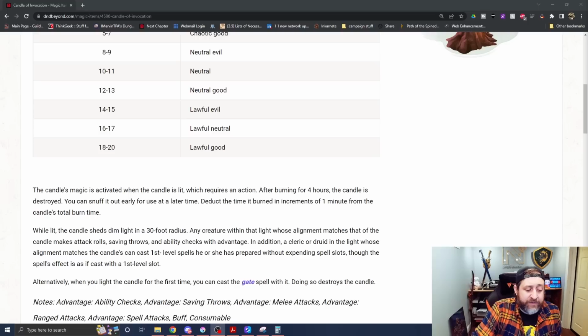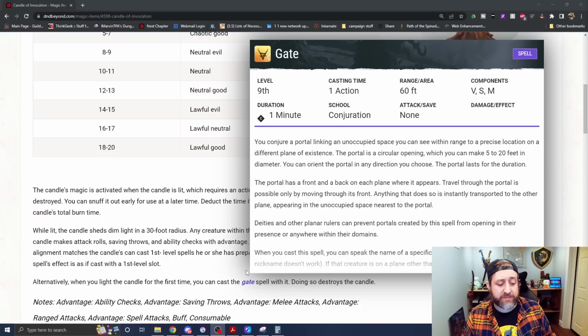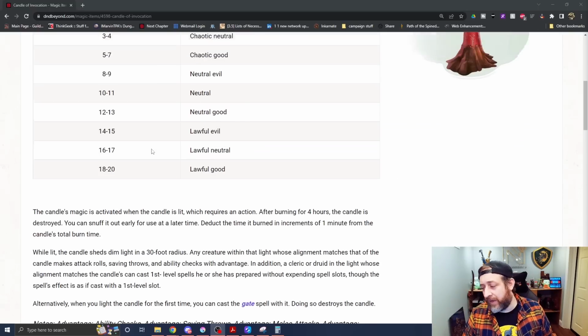And then also, if you light the candle for the first time, when you do, you can use it to cast the Gate spell, destroying the candle. Gate being, what is it, a 9th level spell? Yeah, so you have that opportunity too.